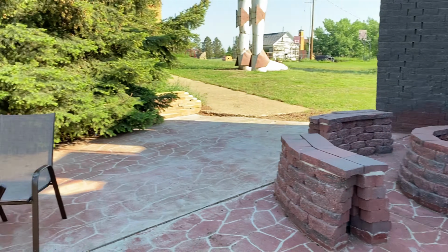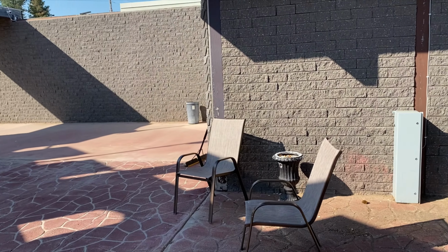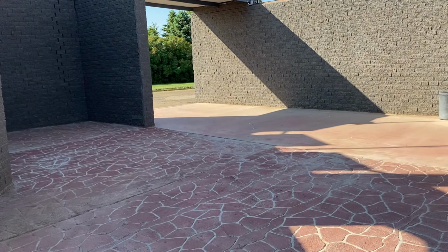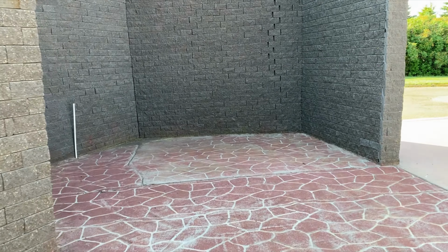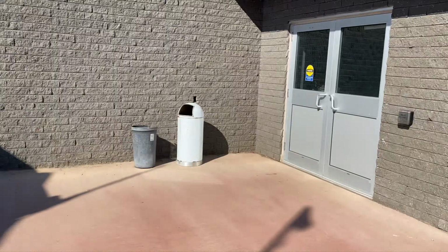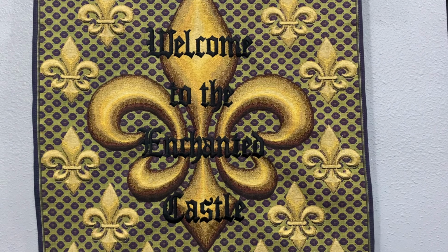After the school in Regent closed down, he bought it and he set about turning it into a medieval castle-themed hotel, restaurant, and bar. Stick around because I'm going to show you my room, take a tour of the hotel, and visit the bar and restaurant.